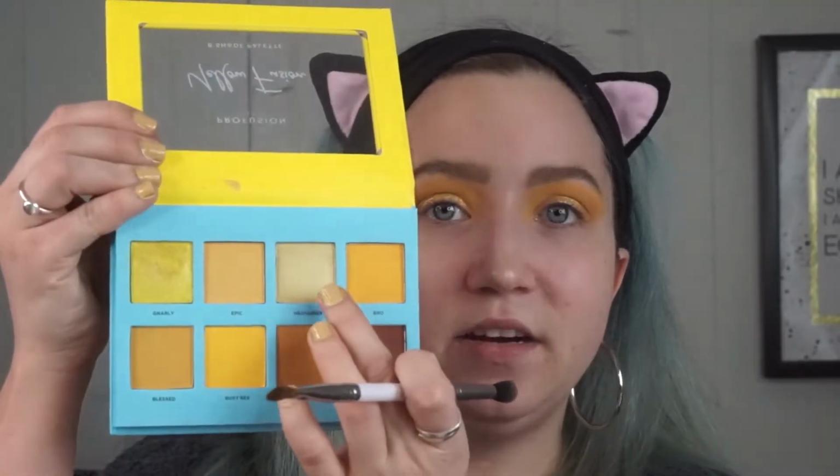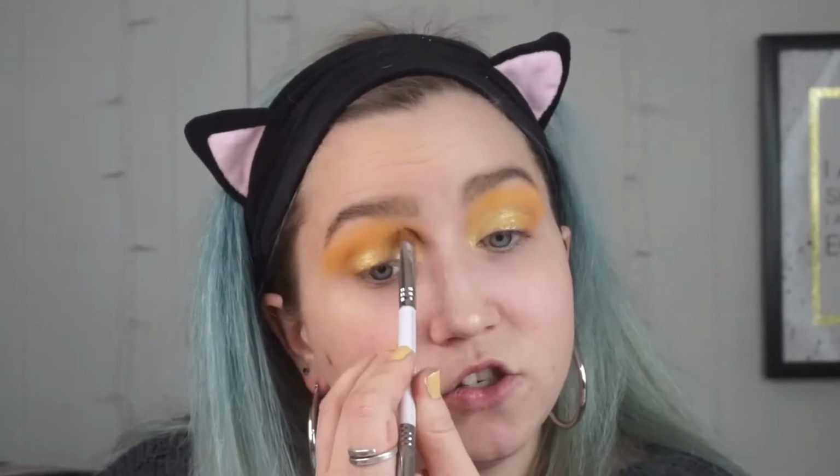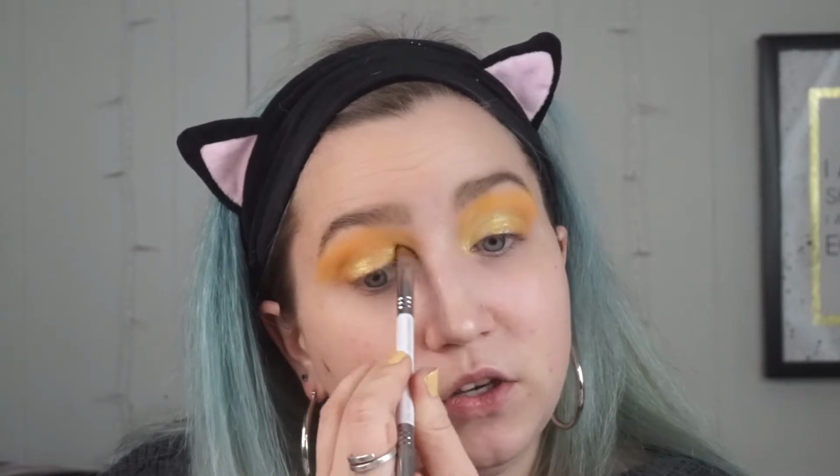Now I'm gonna jump into Headliner, this light shimmer, and this one seems less chunky, but I'm still gonna wet it and put that on the very inner part of the lid and blend it into everything. Have you guys tried Profusion before? What is your opinion on Profusion? I'd love to hear it.